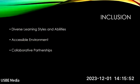Okay, inclusion. So inclusion and participation accommodate, as we know, diverse learning styles and abilities, create an accessible environment, and it's really important to have collaborative partnerships. It really does take a village.